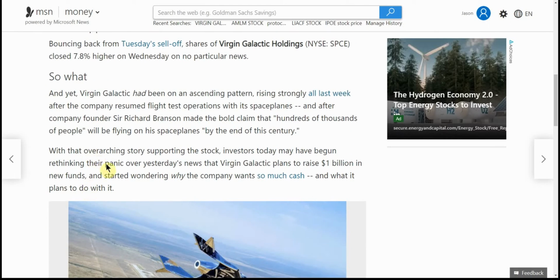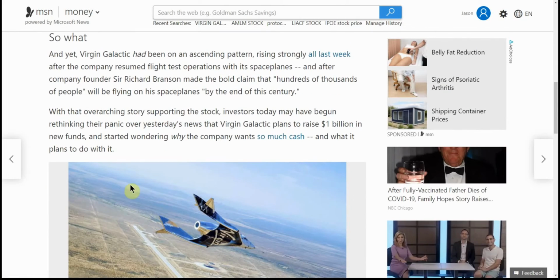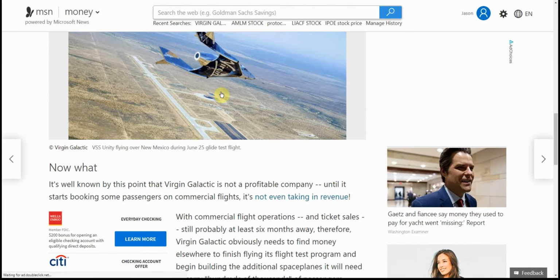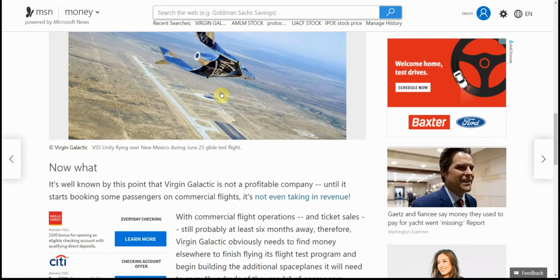With that overarching story supporting the stock, investors today may have begun rethinking their panic over yesterday's news that Virgin Galactic plans to raise $1 billion in new funds, and started wondering why the company wants so much cash and what it plans to do with it. So they could do all kinds of things with the cash.